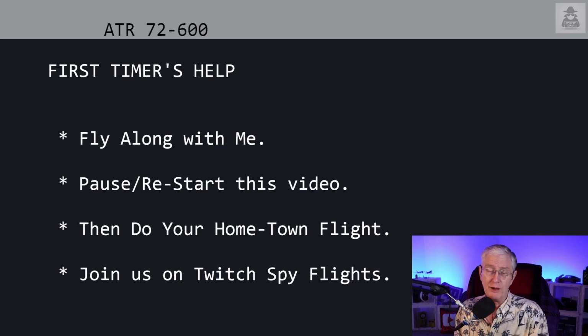I also then like to recommend that afterwards, do your own hometown flight. So in a couple of days, take this airplane out, but take off from your own hometown airport, just so it helps you remember all the cool stuff that you're learning about here.